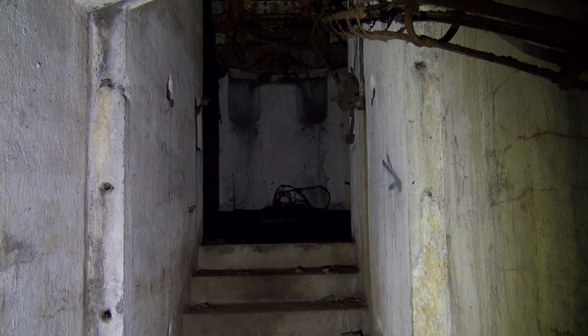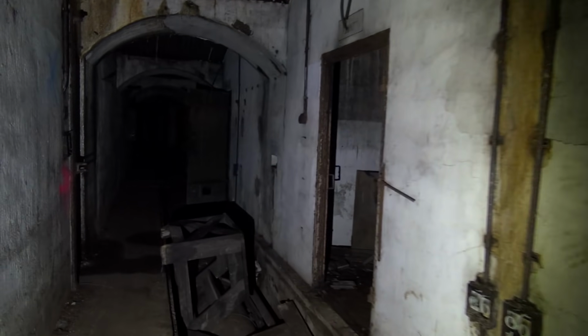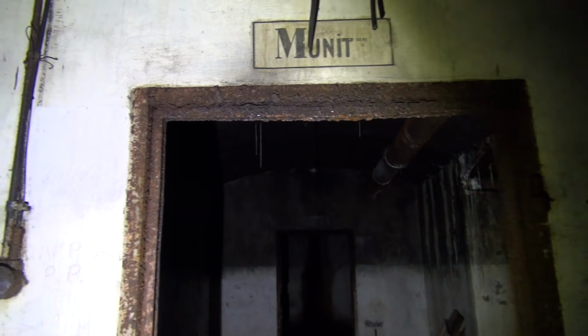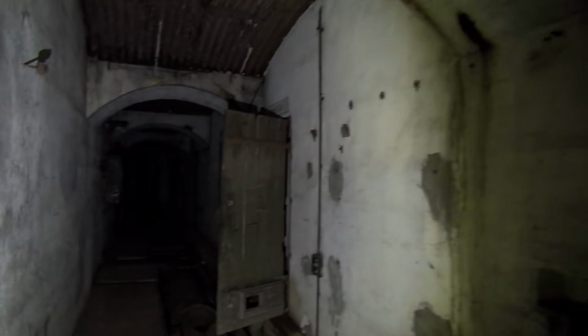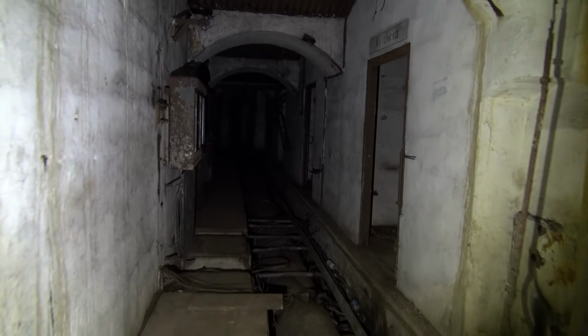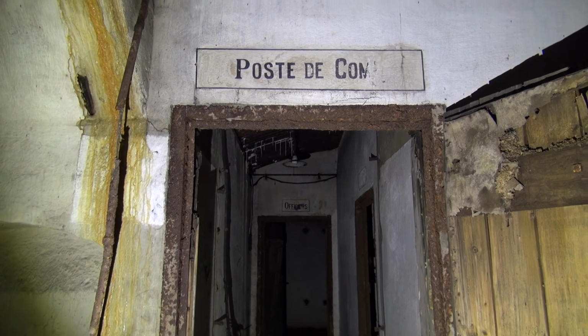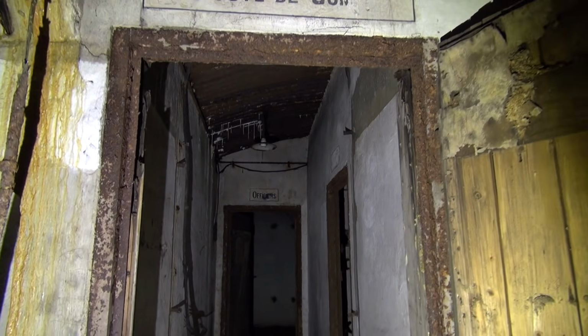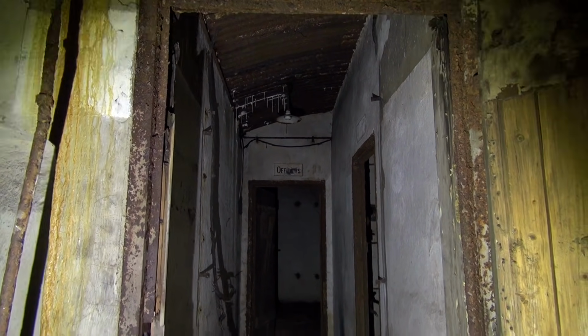Are the guns still in place? No, they were cut in the 70s. So for every fort or every cannon, there's a munition shelter. This is so much bigger than I thought. Offices? It's the officer and post de commandement, telephone for the information. And see the original lamp in there. Yes, it's the original lamp.